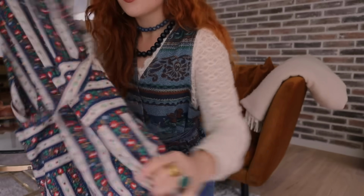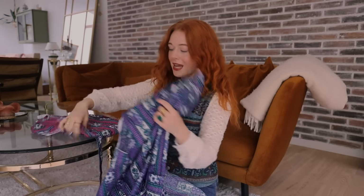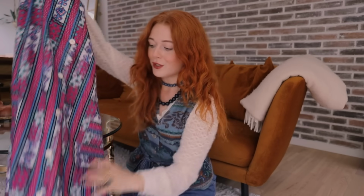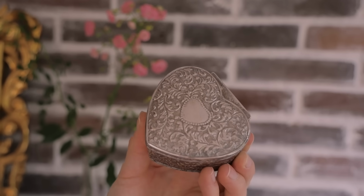Also comes with a string. This is the print of this one. Completely unused, but vintage, and they're cotton. A purple one and a pink one in similar prints, different color schemes. So I am so pleased with those, and the fact that they were even 50% off just makes it such a good find. I also got the tray and a small jewelry box that I've washed. They are drying in the kitchen. So I'm really happy with everything I found.